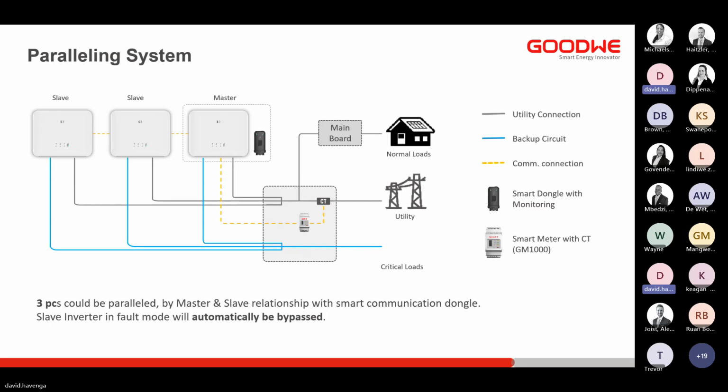So the ESG2 also has the parallel capability, so it's one of our first devices that we can parallel. Currently, they only parallel in single phase. For the parallel installation, you do require our smart dongle, which is called the Easy Link. So you need one of these per system. So in this, you'll see the inverters connect to each other via an RS485 cable, and then the master inverter has the Easy Link connected. I'll show the installation diagram for this shortly.